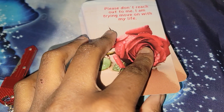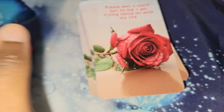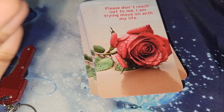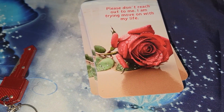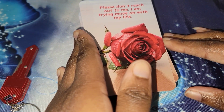Volume 3 and Volume 4 are 60. I think the first edition, which doesn't say Volume 1 because I was not thinking that I was going to have several other decks in this series created, so I did not put volume on it. But the pink one, that's the very first one that I made, and I think that was like 80 or 90 cards.